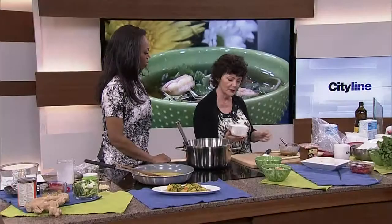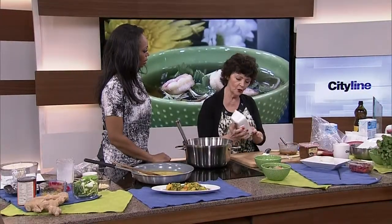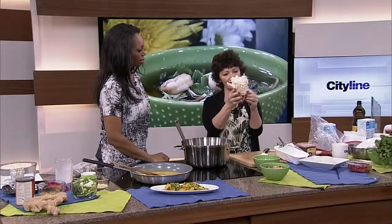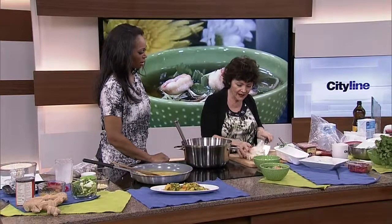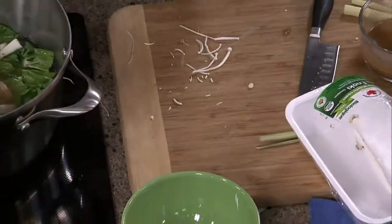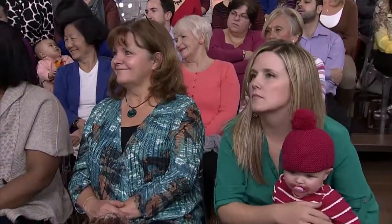Now, my son doesn't like mushrooms, but I discovered that if you cook an enoki, these are all Canadian mushrooms too. Nice. So enoki mushrooms look like this. They're kind of interesting. If you cut the ends off, which is where the dirt is, and you throw them in the soup and divide them up, kids think they're noodles. That's true. They do look like noodles.